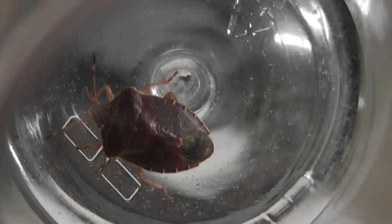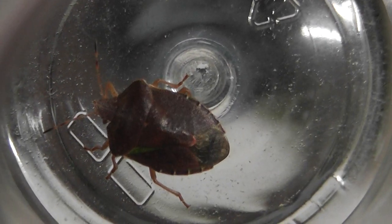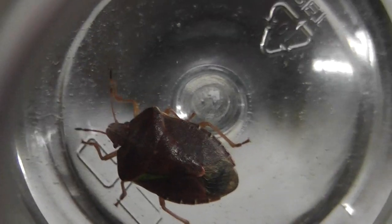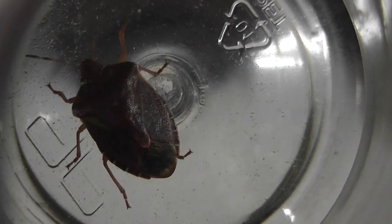Some type of shield bug found in Cambridge, England. You can see it's brown, there's a little flick of green. There you go, you can see the green a little bit better there on the left hand side.